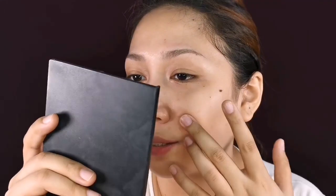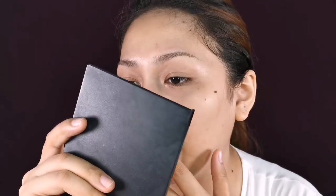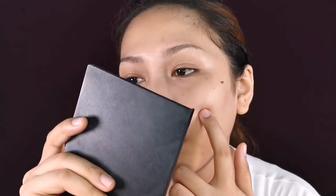And for the pores, I cannot actually say right now because this and this are both tightened. I think the soap made my pores look tighter also at the very first wash. Yeah, I think it made my pores tighter also. So that's definitely a plus. So let's go ahead and proceed with the rest of the product on the other side of my face.